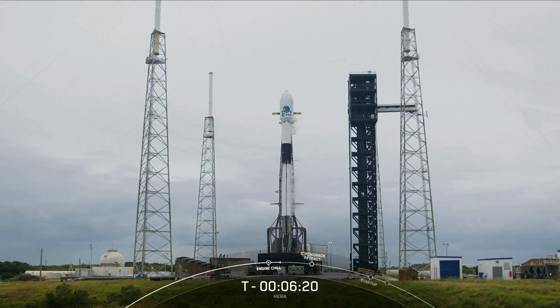Stage 1, RP1 load is complete. And there we hear, we're on time. Fuel load on the first stage is complete.